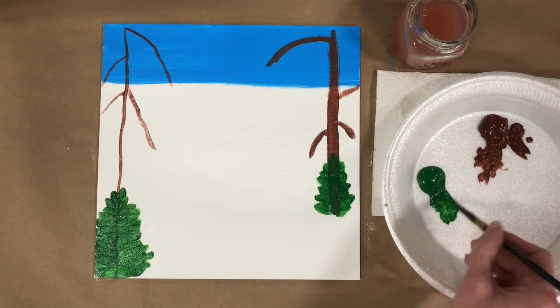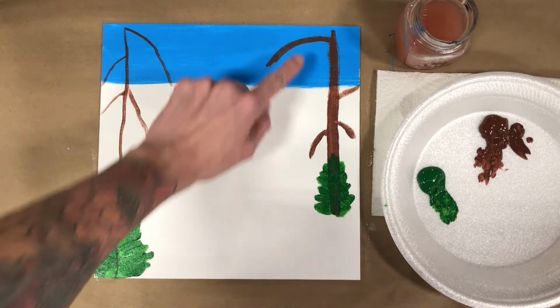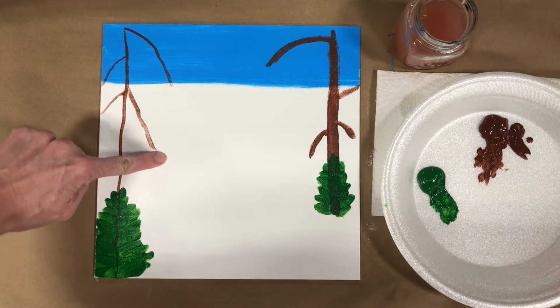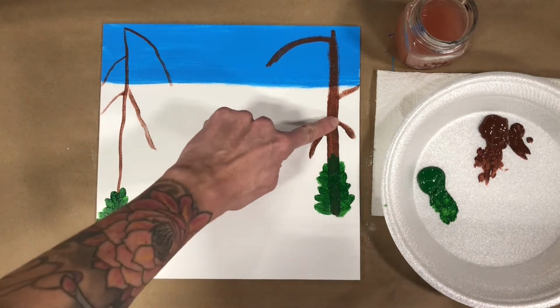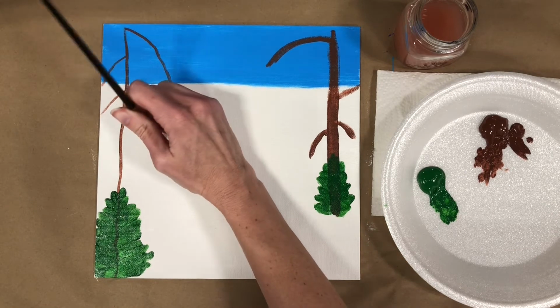Now we're going to do the exact same thing for every branch that we have painted up here. We're doing the same motion as the bushes, and we're gonna start at the tip and pull up to the trunk. Start at the end and go into the trunk in the same motion. So press down and pull.